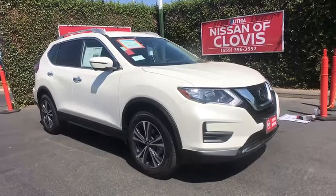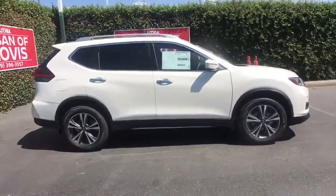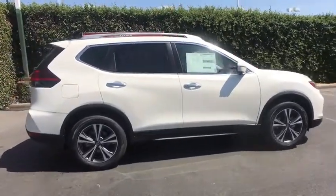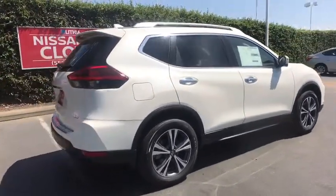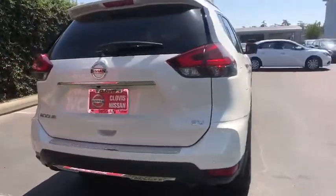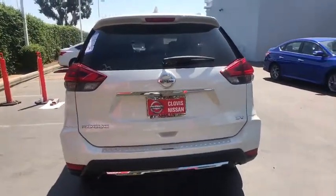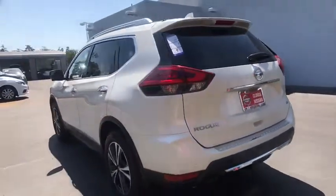Stop by and take a look at the 2019 Nissan Rogue. The stylish Rogue gets 27 mpg and still boasts nearly 58 cubic feet of cargo space. With a 5-star side impact safety rating and confident handling, the Rogue is more than you expect and everything you deserve. Here are some of this vehicle's great options.